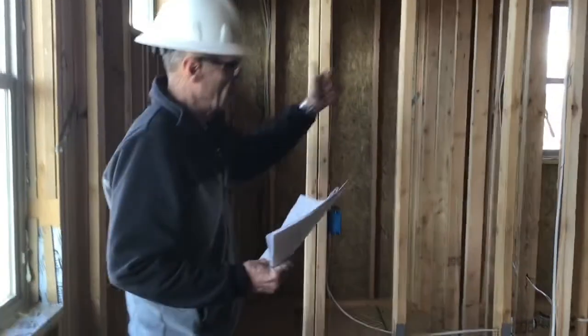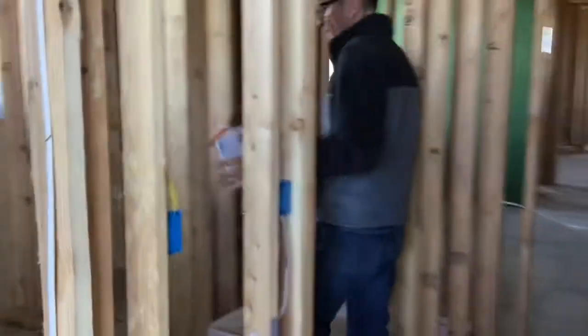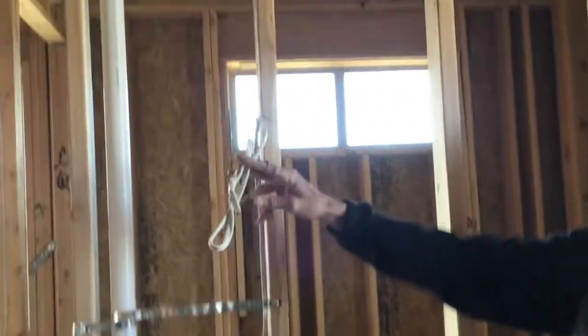Teen suite, place of their own, pretty nice size walk-in closet with a light. Also shower, 4-foot shower, lav, stool, and another linen or storage closet off the bathroom. I would surmise it would be linen storage. So light above the lav, fan, and light over the shower.